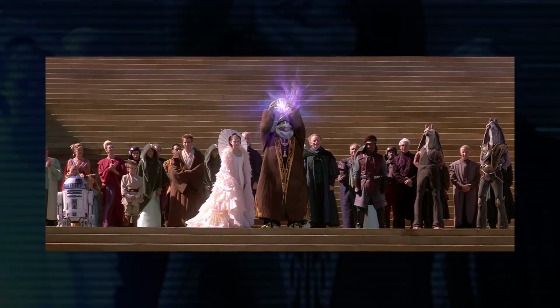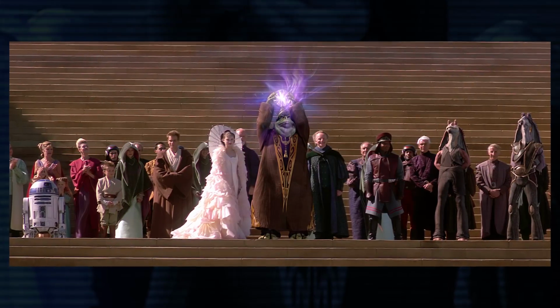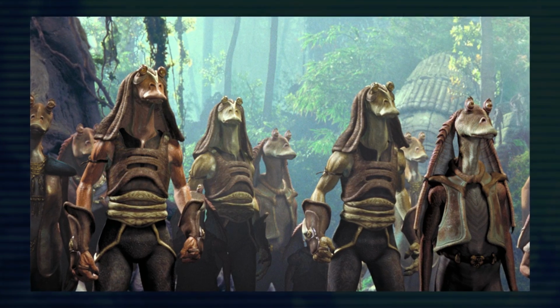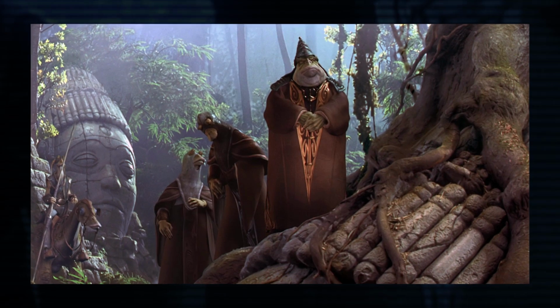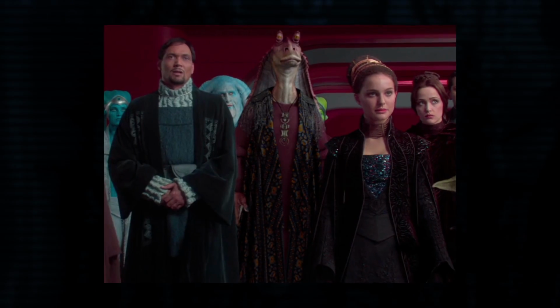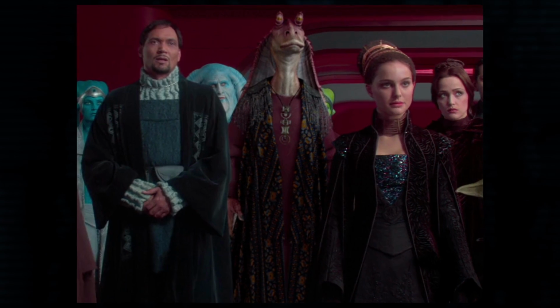Gungans did not have the right to vote in Naboo elections until the end of The Phantom Menace. It's also mentioned that the Gungans were displaced when humans first settled on Naboo, similar to the way American settlers treated the Native American population. That goes a long way to explain why relations between the two species were so tense in Episode 1. Near the end of the book, Padme decides to add Jar Jar to her delegation to represent Gungan interests.